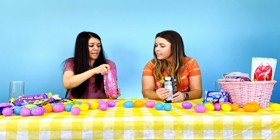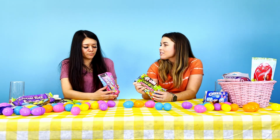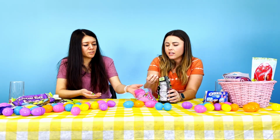SweetTarts are a pretty good classic. I don't like SweetTarts. Yeah, I agree. And then Priscilla got these Trolli ones. Priscilla is a lover of all things Trolli, I believe in my heart. That's true. Sour candies are superior. All right, let's grab a couple. I'm going to start with the SweetTarts.